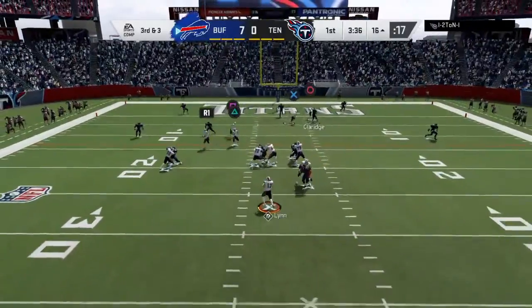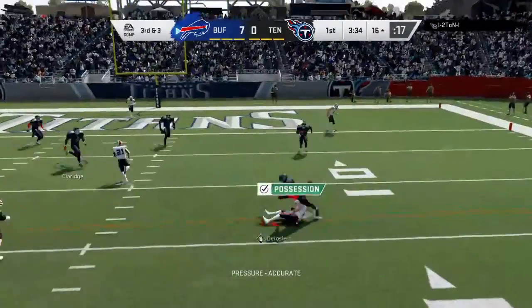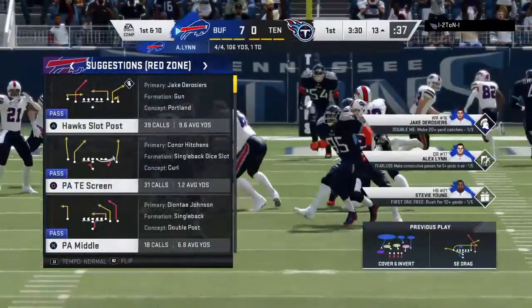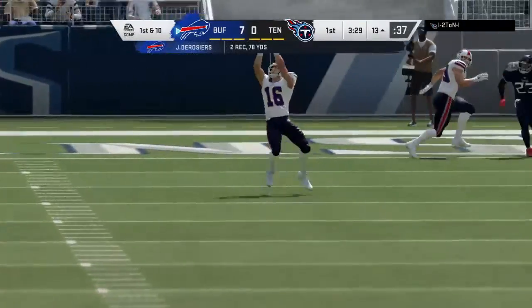Back to throw. Lynn. And a quick throw here. That's complete. 3 yards there. Good enough to keep the drive moving.